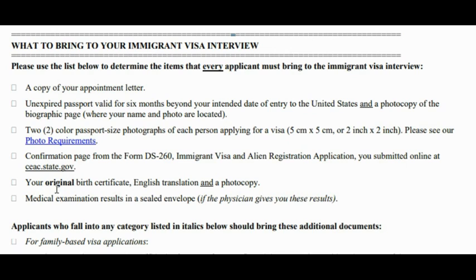This one is your original birth certificate. Okay, so original birth certificate, English translation and a photocopy. Let's say your birth certificate is in French, you have to translate that and you make a copy of that translation. You have to take that document to the interview as well.